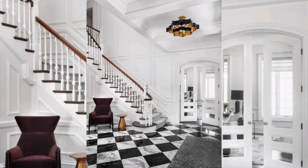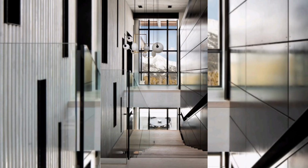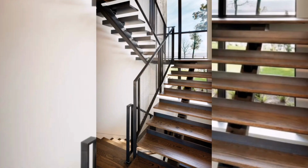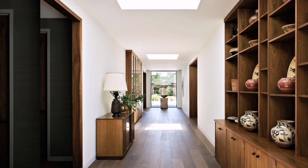Now, let's tackle the heart of the transformation, the staircase. Whether you have a grand staircase or a compact one, there are plenty of ways to turn it into a focal point. Stair runners are a fantastic way to add both style and functionality. They not only protect your stairs, but also come in a variety of patterns and materials to suit your taste. Let your stairs make a statement with a stylish runner.